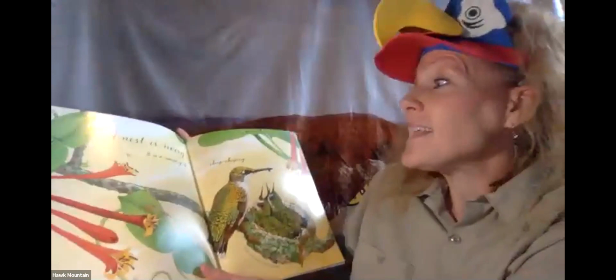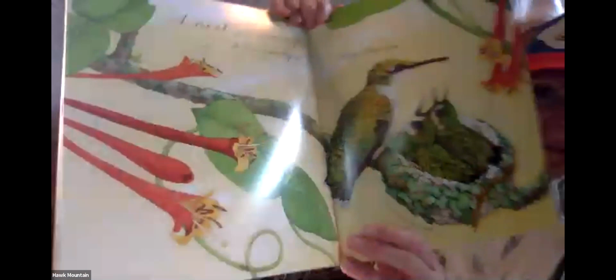A nest is noisy. It is a nursery of chirp, chirping. And here we have a nest of a little tiny hummingbird. Look at that tiny little nest. A nest is noisy. It's chirp, chirp, chirping. A nest is noisy. It's buzzing. It's squeaking. And it's peep, peeping.